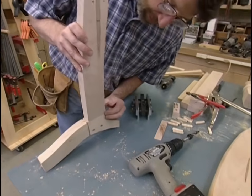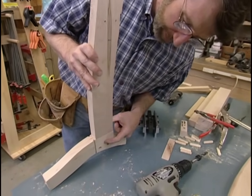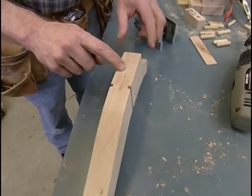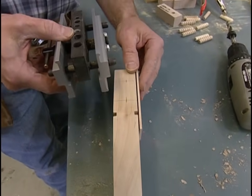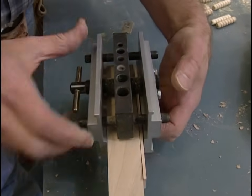The next thing I want to do is drill holes for the dowels that will connect this side rail to the lower back post. There are two dowels 1.5 inches apart, but they're set towards the outside of the lower post. To compensate for the offset, all I need is a shim 1/8 of an inch thick. That'll locate the hole.